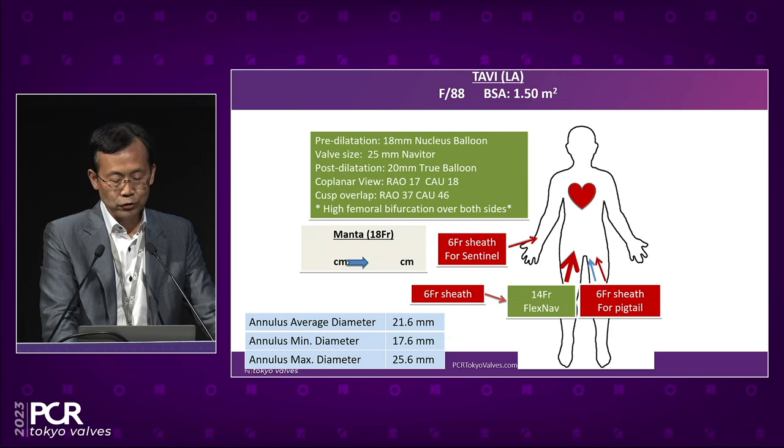We usually use a cerebral protection device for our TAVI procedure. So from the right radial, we will put in a Sentinel device and then exchange the 14 French sheath for a 14 French FlexNav catheter. And this is the plan for our case.